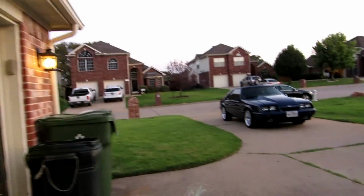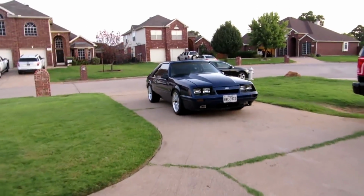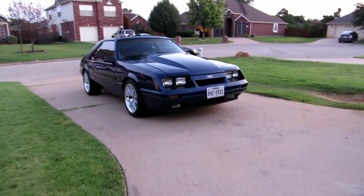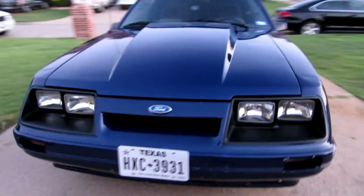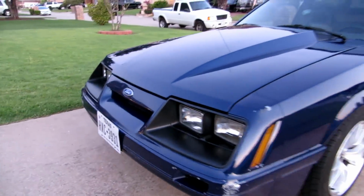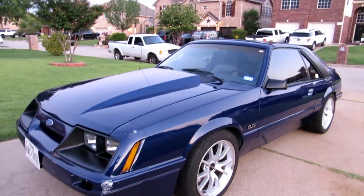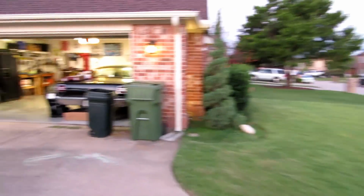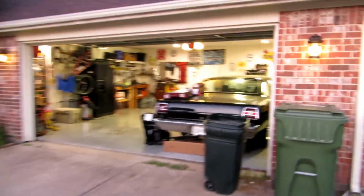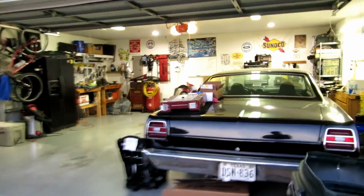So we're gonna go pick up Sean, get some coffee. That's what we need is coffee first. And yeah, head our way out there. Check out the car. It looks good. Go lock up and go get Sean.